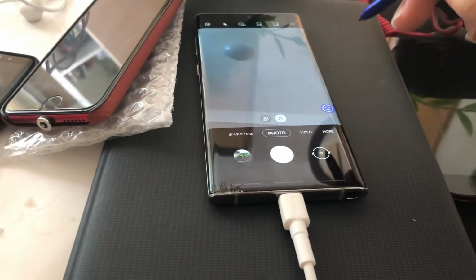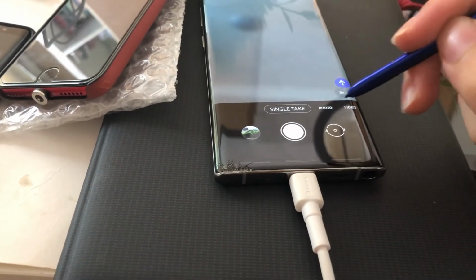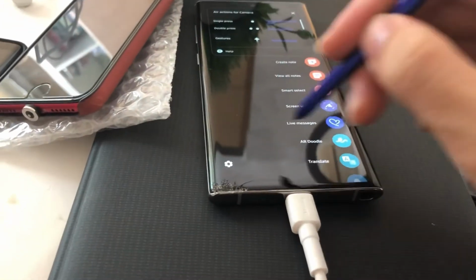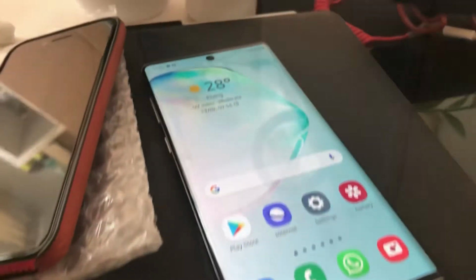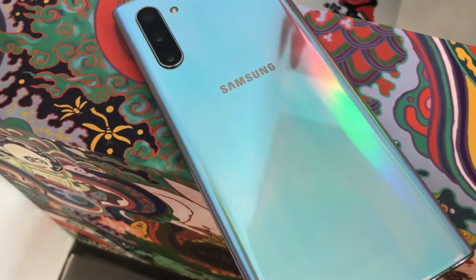Okay, now for the S Pen, it's also wireless. The wireless S Pen is quite useful, especially when I'm taking a group photo and you need to flip the menu, or you need to take a shot. You just need to take along your S Pen, click it for a shot, and just swipe it or press it to do something else. And since the Galaxy Note 10, the S Pen slips right back into its slot with very little resistance, so it just flies right in, which is quite a nice move.